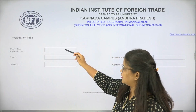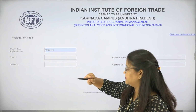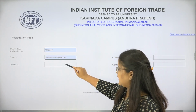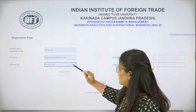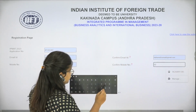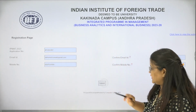Now, once I click here to fill the IIFT online form, I have this page where I first have to mention the application number provided by IIM Indore through mail after the registration is done. Then we have to put here the registered email ID and the mobile number. Same here, confirming the registered email ID and the mobile number. Once this is done, click on the submit button.